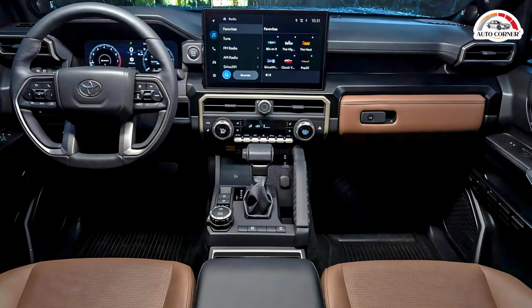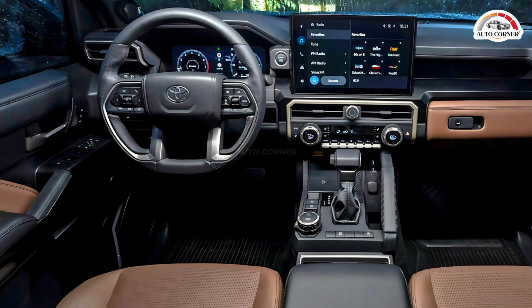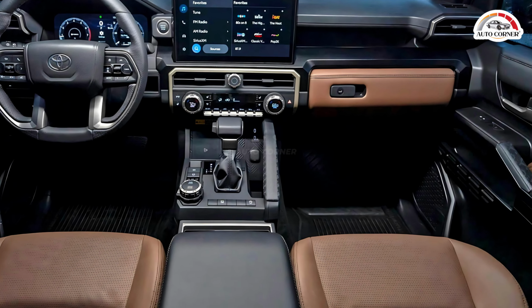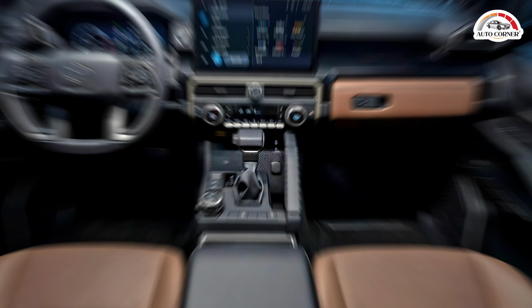Inside, the 4Runner's tech gets a big boost. While the base trim retains the 8-inch touchscreen, higher models now feature a 14-inch display, alongside a 12.3-inch digital instrument cluster and smart key system across all trims.